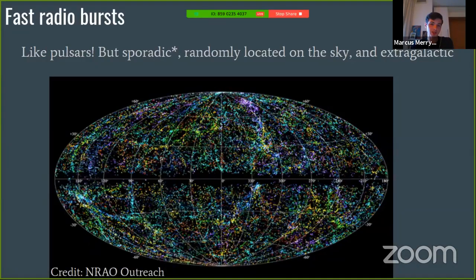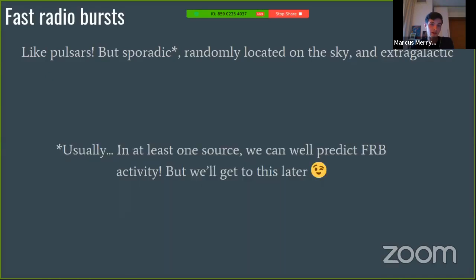And this animation is just showing you how fast radio bursts can be going off all across the sky at any time. And I put an asterisk next to sporadic because usually fast radio burst activity is sporadic, but in at least one source, we can actually well predict its activity, but we'll get to this later.